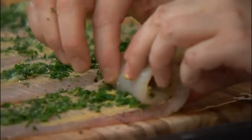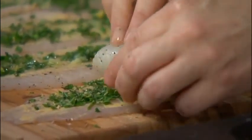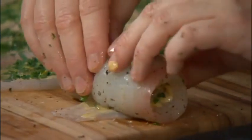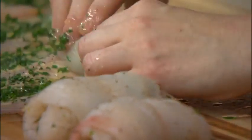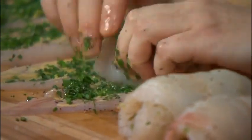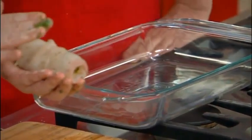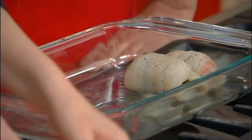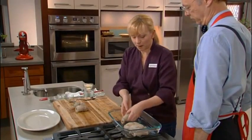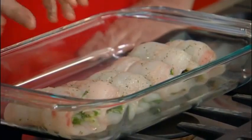Yeah, so we're just going to roll this right up. I've got the tail pointing away from me. Nice little tight bundle. So essentially what I've done is created a thicker fillet. All right, so just want to roll this up. So I'm going to put these seam side down right in the baking dish. Just nestle them up nice and tight together. Again, this is going to create basically one large piece of fish, much more difficult for us to overcook them. There we go, all snuggled together.